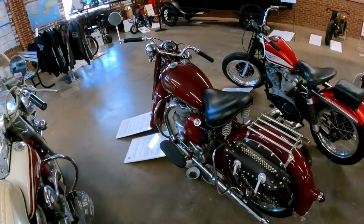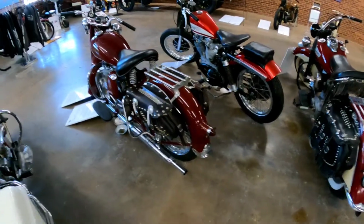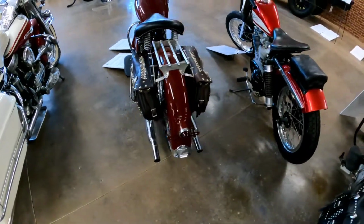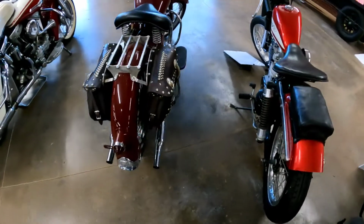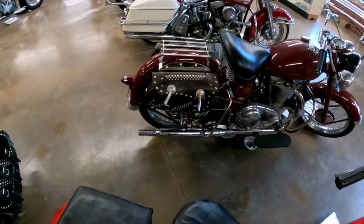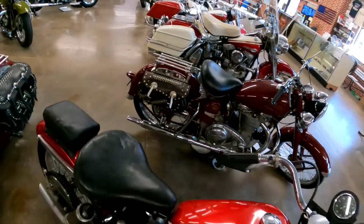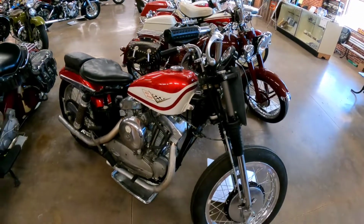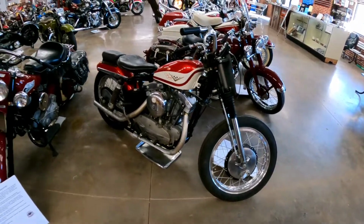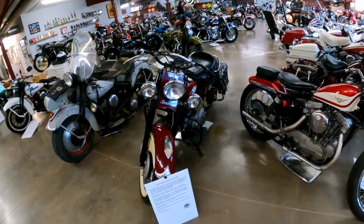Another old Indian here. Look at them saddlebags. Wow. Most of our women's purses are bigger than those things. How could you haul something in those? Wow. Start of a bagger there, huh? Definitely some nice bikes.